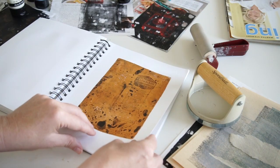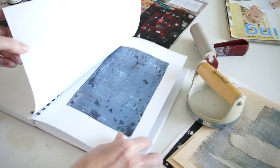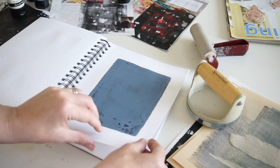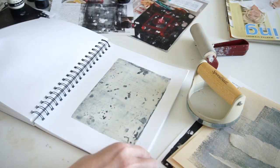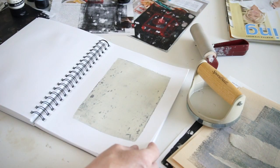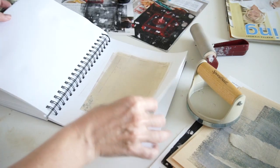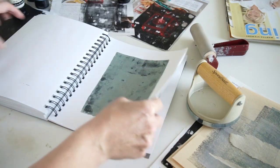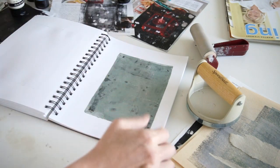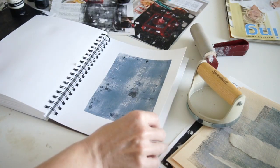But with all that said, I think I still love working in my sketchbook, and so I definitely want to keep doing that in my daily projects and keep sharing them on Instagram. So look forward to that. But for now, I'm going to leave you with the first couple of paintings that I'm doing in this sketchbook, and let's take a look at those.